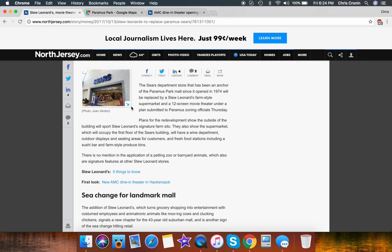So on the first floor of the former Sears and Roebuck will be Stu Leonard's, while on the second floor it'll be a part of Stu Leonard's, which will be like the upper level, and you'll have the movie theater on the second level as well.